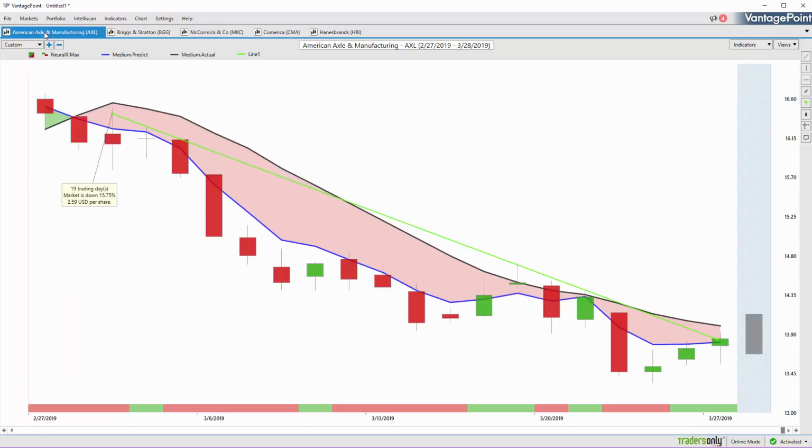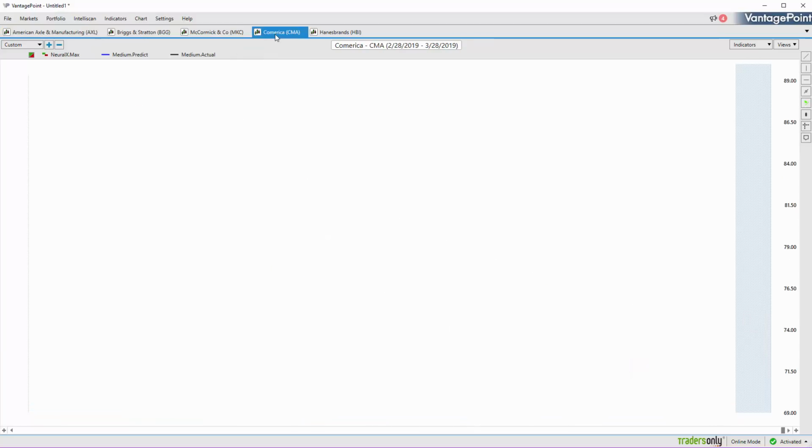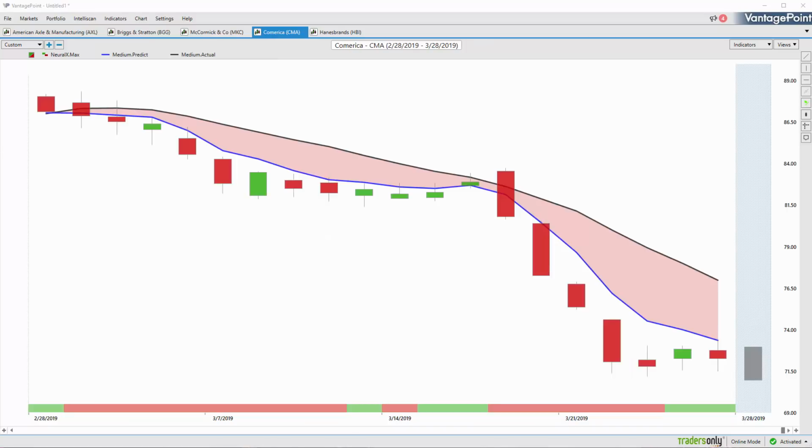Make sure you hedge yourself, buying some puts in things like AXL or Briggs and Stratton, and you've got those adjustments in the portfolio, but based off of these highly accurate forecasts and intermarket correlations, which are critically important as we see the sectors shift and move. Some things doing well and other things doing very poorly.